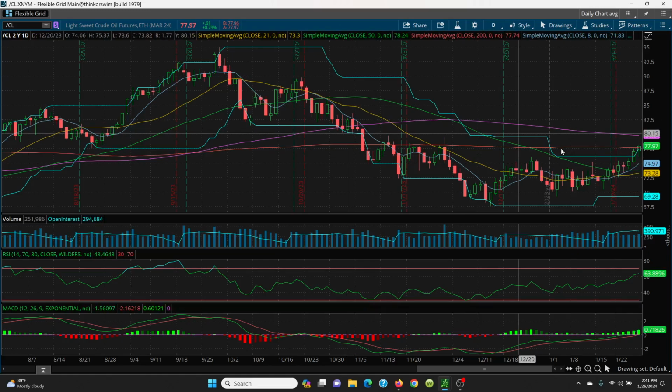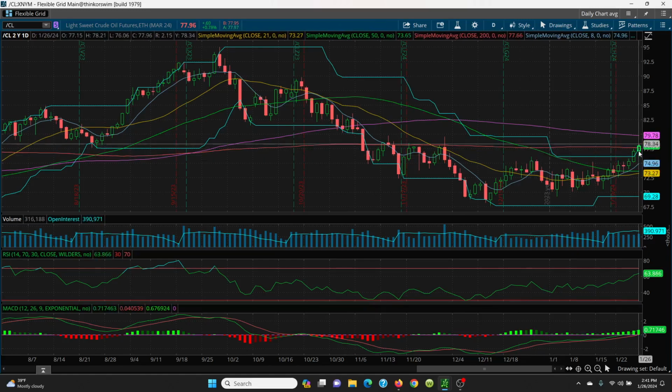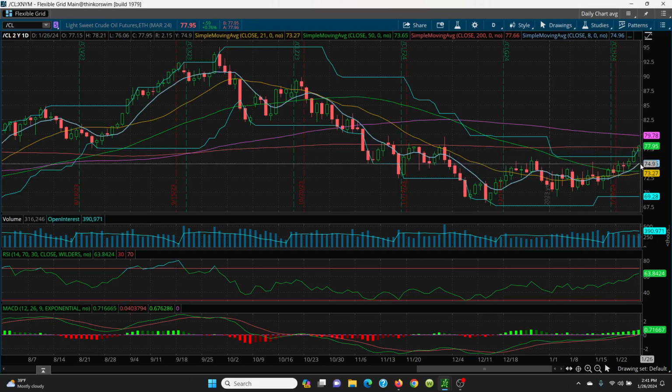And then another crucial level is going to be this 76.18. Then watch today's low at 76.06, and the 8-day. Your 8-day is going to be very key at 74.96. So as long as that price stays above that key 8 SMA, even if it falls down, you say, oh, it comes all the way down to retest it, that is still a very, very bullish pattern.